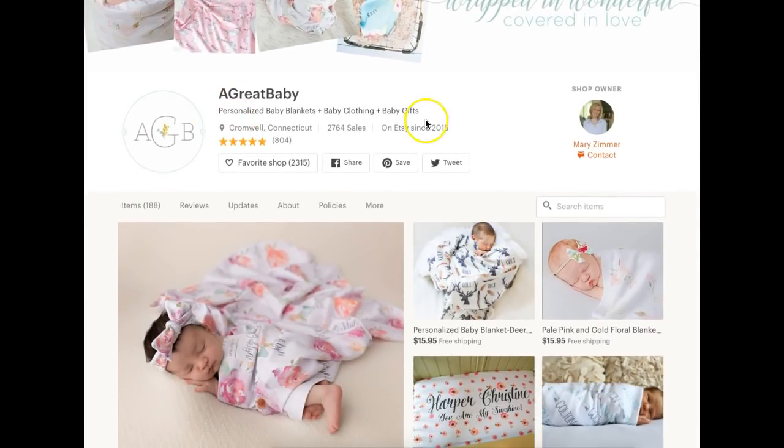Okay, so let's talk about this line right here. Since you're in Flourish, you have, I'm sure, seen my critiques or you've heard me live, and we talk a lot about SEO, search engine optimization. How can you optimize your shop with your words to attract more people to your shop? In other words, for the search engine to post your listings in search when people are looking for a specific item that you sell.